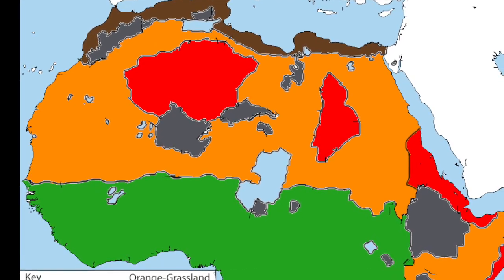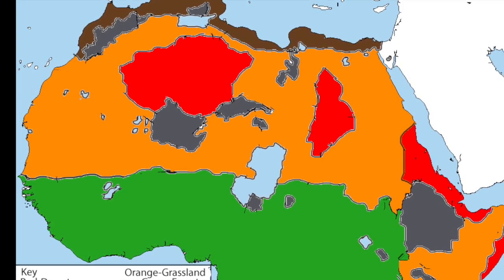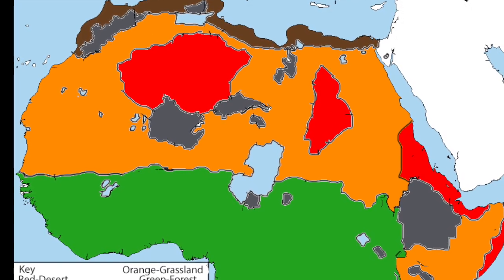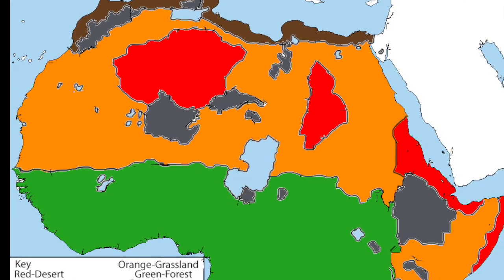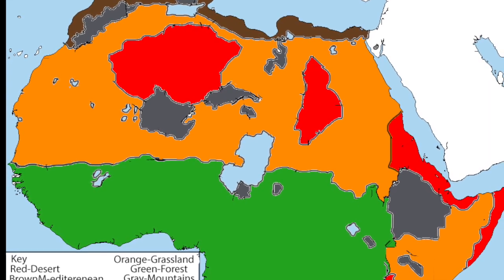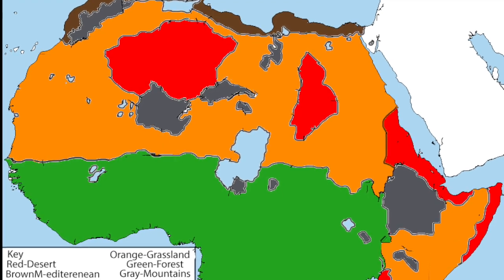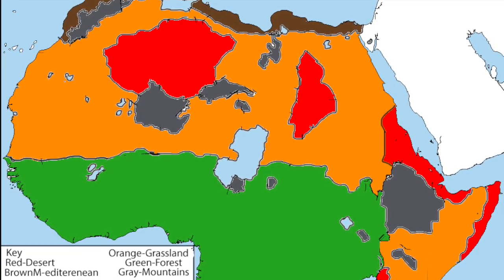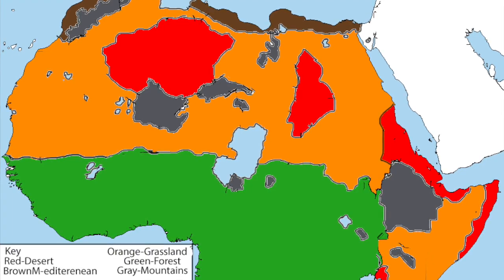As you can see, the red desert has shrunk quite a bit, and most of what was the Sahara in our timeline is replaced by grassland. Also, the forest in the south has grown significantly, while along the north shore, the Mediterranean region has grown. You can probably see that there's more change in the south because that's where the monsoon was coming from, and far less change in the north. Also, lakes were far larger, with Lake Chad actually being larger than the Caspian Sea and several other large lakes.